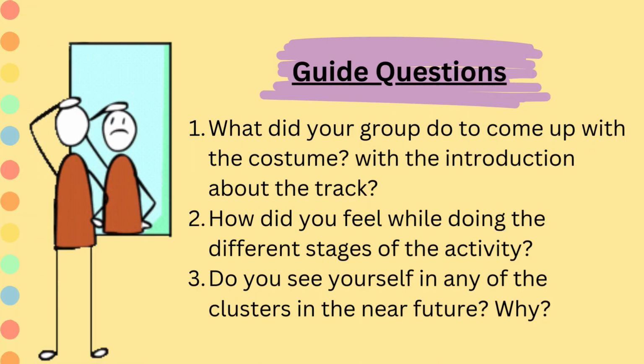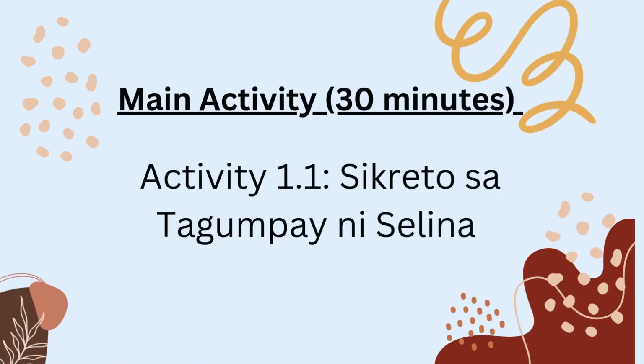Guide questions: 1. What did your group do to come up with the costume? With the introduction about the track? 2. How did you feel while doing the different stages of the activity? 3. Do you see yourself in any of the clusters in the near future? Why?